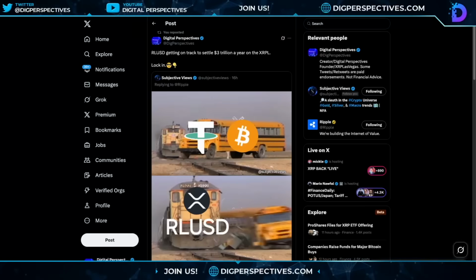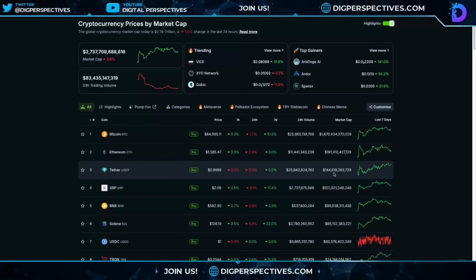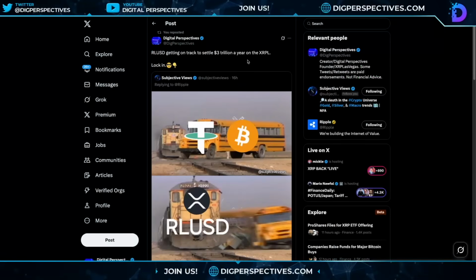Prime broker. The real USD getting on track to settle that $3 trillion a year, you have to ask yourself if Tether's the bus and real USD is the train. You know, real USD currently right now, let's take a look at it here. Tether has a $144 billion market cap. Real USD is on track to putting $3 trillion a year on the ledger. And the real USD, I'm betting, is going to get a lot more of that than XRP will in the beginning for settlement. So instantly, we have watched Ripple acquire a company that absolutely makes Tether look like a tiny little startup.